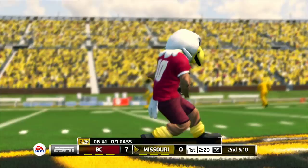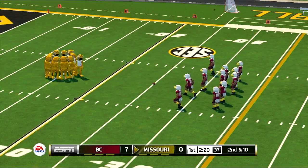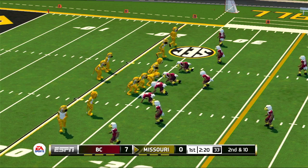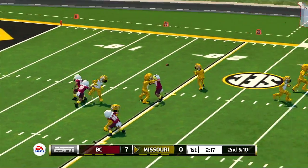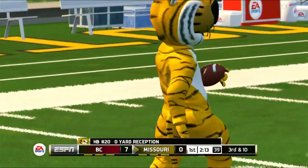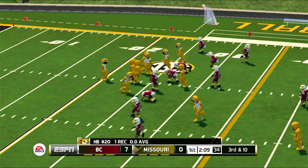He throws this one away. From their own 25-yard line, it's second down. Fires out quickly to the tailback. That brings us 30 to 10.